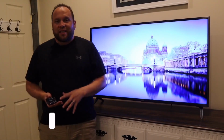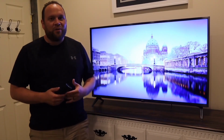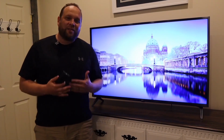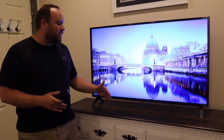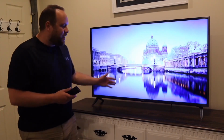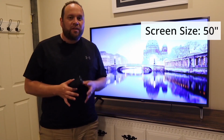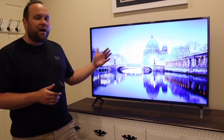So if you're watching this, I imagine that you're in the market to buy a new TV, or maybe you purchased this TV and you're looking to get all the ins and outs of it. Well, today we're going to take a really good look at this one here. Now this one here is the 50-inch, but we're going to dive into some of the specifics of this thing to see how well it performs.